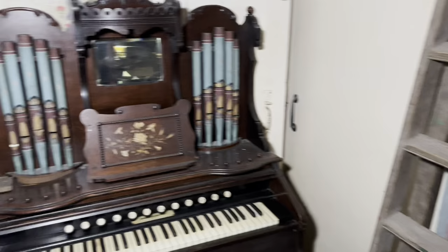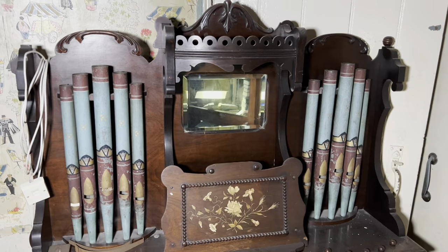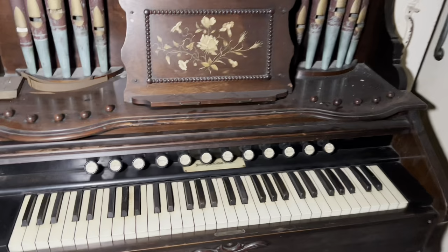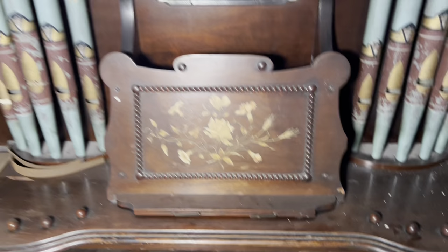Look at that. I've not actually seen it properly until just now. That is amazing. With the little pipes on it as well. I always have to have a look where it's from. I wonder if this one's from America. Oh, no, it's from London. It says John Malcolm & Co., London. I like that one because of the little pipes on the side. Right. Let's make our way back through.